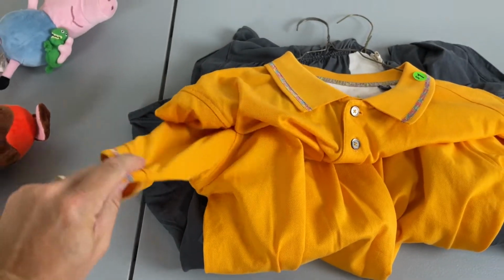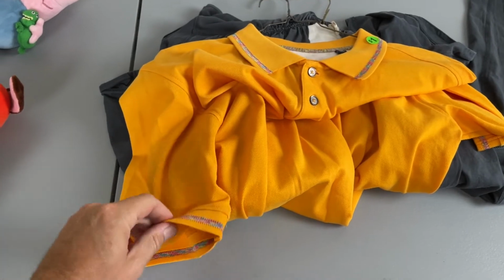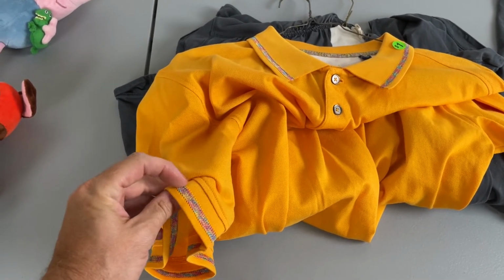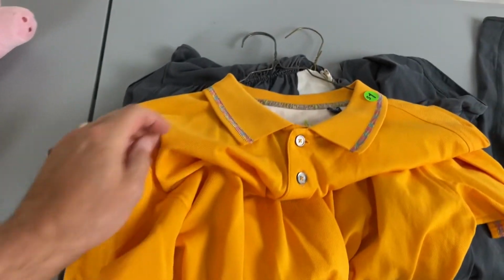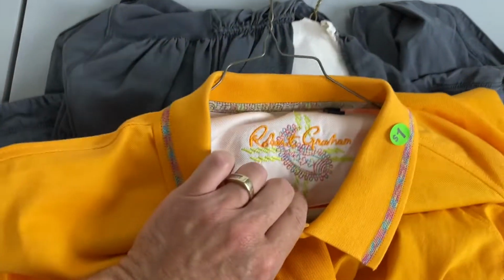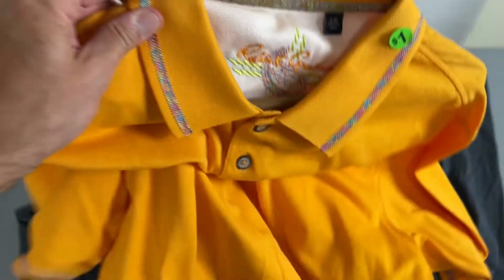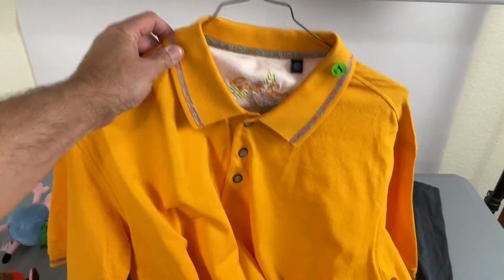I picked up a number of his button-down shirts with the flip cuff style. Pretty cool shirts, actually. They always have these kind of contrasting patterns up here, and either the collar or the cuff, and even some in the back here, but some really nice embroidery. So picked it up for $1. Not sure about comps on this, but super cool.